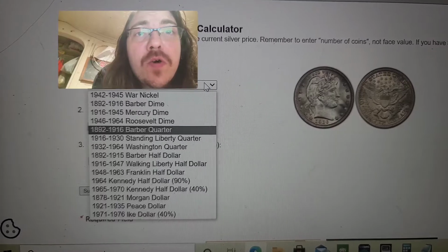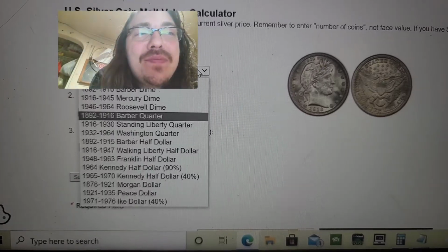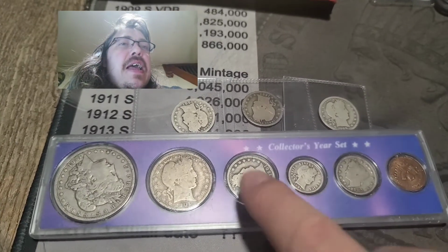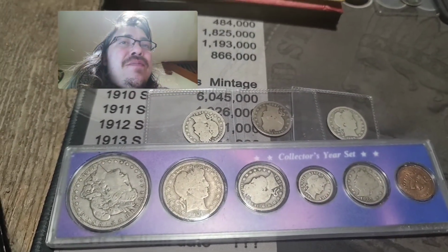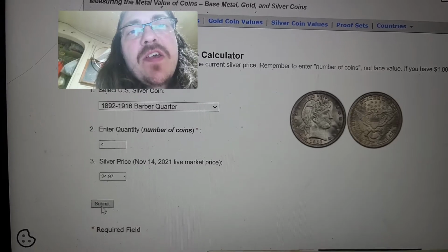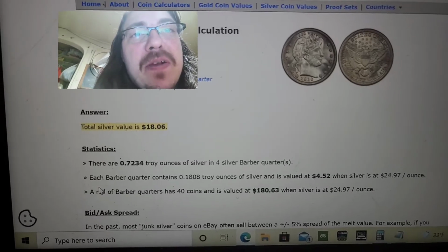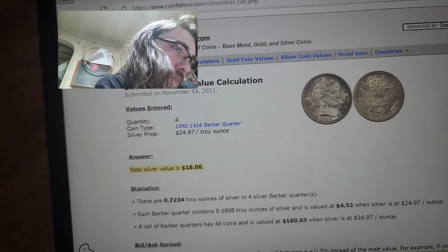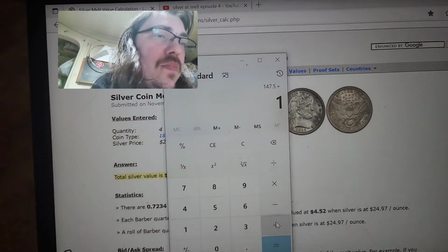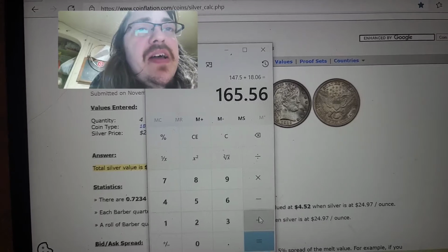Up next are the Barber Quarters from 1892 to 1916. Let's see how many we have and the total. Counting my collector's set, I have 4 in total. Let's see their melt value. So for 4 of them, the current value is $18.06. I don't know why my camera is not focusing. Bringing us up to $165.56.